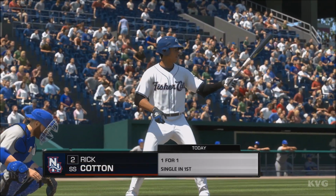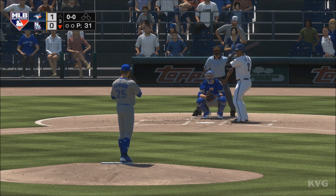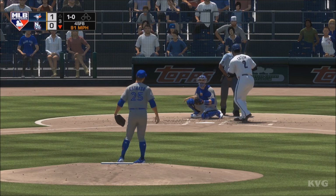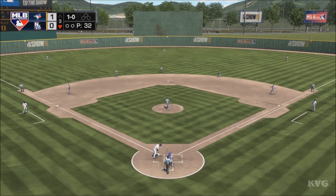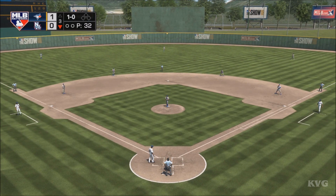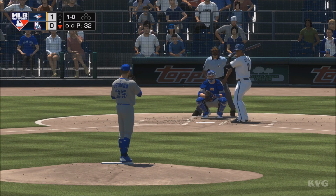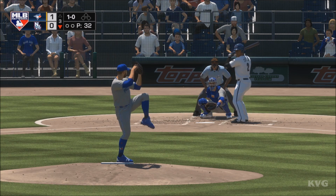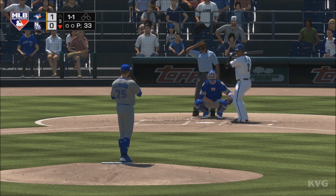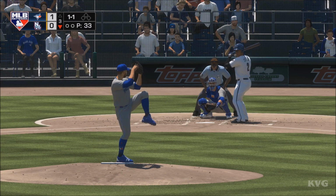Leading off the inning, Rick Cotton, as they'll look to get something going here and even this game up. The shortstop, Rick Cotton. First delivery to him on the way. And that one just missed outside. 1 ball, no strike. Into his windup, here comes the 1-0. A changeup that just catches the bottom of the zone for a strike. The 1-1 home.